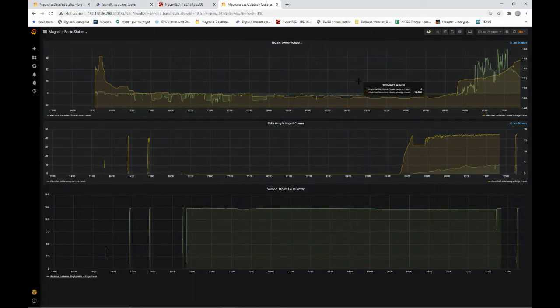Couple of things to note here. You can see this is when solar started coming up around 6:30 this morning. The solar arrays started generating voltage, and then you can see clearly at what time it starts charging your batteries. And this is the voltage, and the green line down here is the current as it starts to come up over time. Oh, nice.